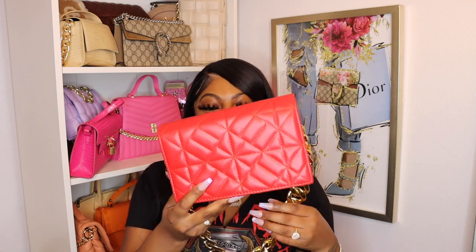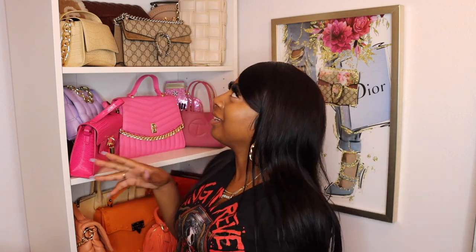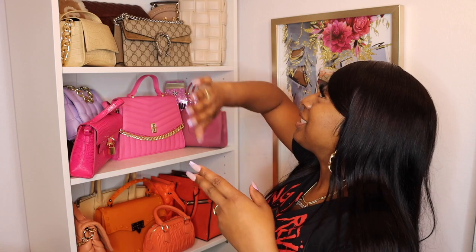So I got this purse off of Shein, however you want to say it. I don't care, I call it Shein. So yeah, that's where I got this purse from. This is super cute. I like the gold chains on it. I like the material, and I like how it's thick, because Shein could really be hit or miss with purses. You could get something that might be a real flimsy material, but that is really good, so I like that. So this is another one.